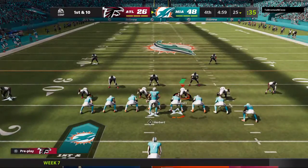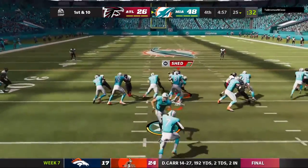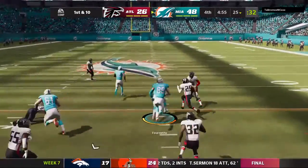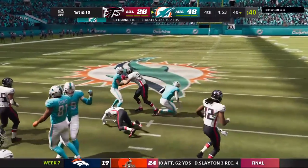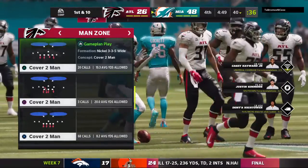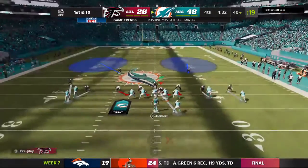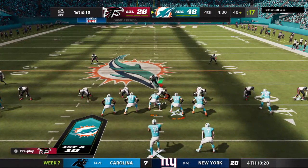The Dolphins at the line ready for their next drive. They're in control here as they start 1st and 10 and appearing to have righted the ship following that 2-game losing streak. And he takes us up to the 40-yard line before being corralled. 47 yards rushing for him now with a couple of touchdown runs to boot. So quickly all the way up at the 40-yard line.